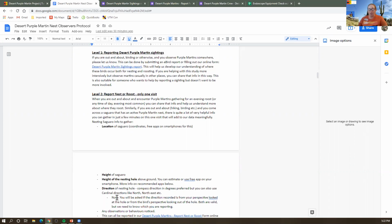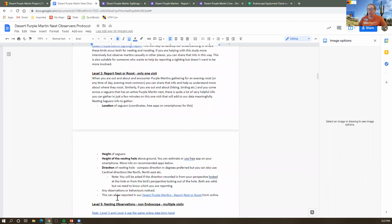And then, of course, the direction of the nesting hole with compass direction. There are a lot of free apps that can help you with this. You can also use GPS, and you can use an actual compass too if you have one and you know how to use it. But I do have a very important note about doing the direction, which is our form will then ask you which strategy you used to record the compass direction.